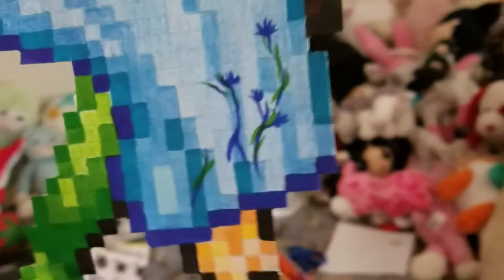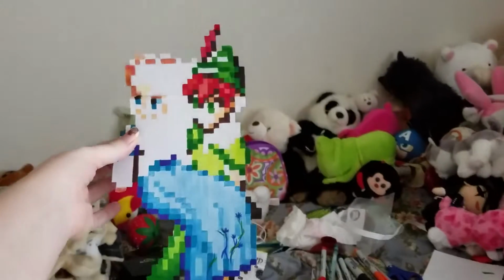And I made a mistake. I'm working on trying not to get too worried about them. So I tried to fix it by making it flowers. It's kind of weird for a pixel character, but from a distance, it looks pretty cool, I think.